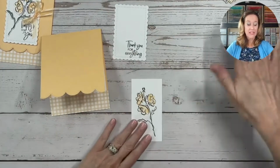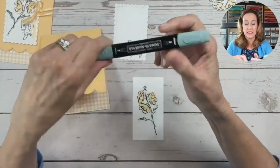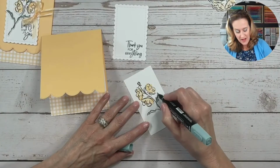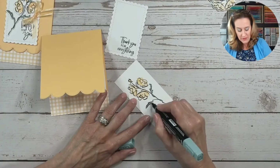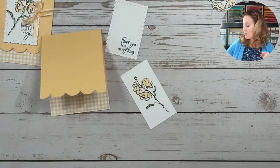And then we're going to do in some little coloring with the Soft Succulent blend. So I'm just going to do just a little bit here. I would tell you, I am not much for coloring because, one, I'm not very good at it. But I have to tell you, this is just about the right amount of coloring for me. Just a little bit, just to kind of color in little spots there.